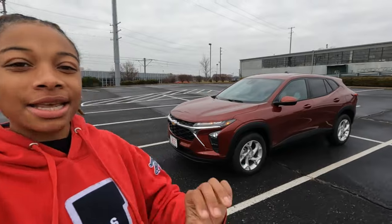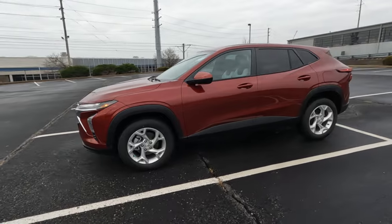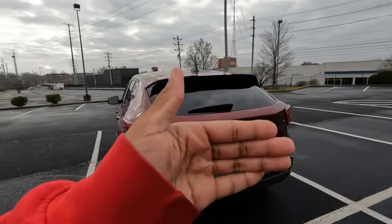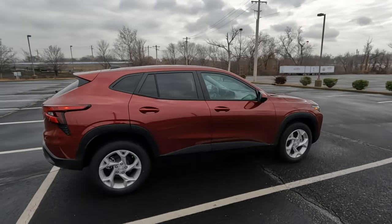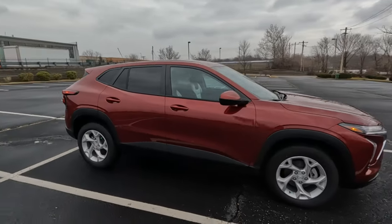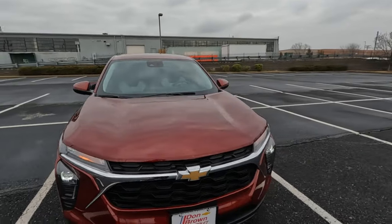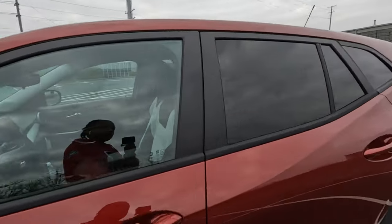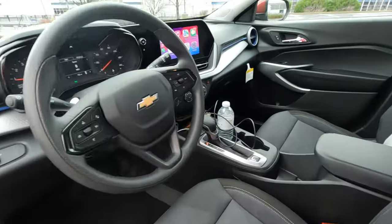Camera died when I was at the car wash, but everything is all clean now and I wanted to show you guys my car. This is the 2024 Chevy Trax in the color crimson. Let me block out my license plate. Isn't she cute? This is the outside. It's in between a compact car and a truck. Don't mind the suitcase, but let's get into the inside. I don't know what I'm gonna name my car yet, but this is the inside.